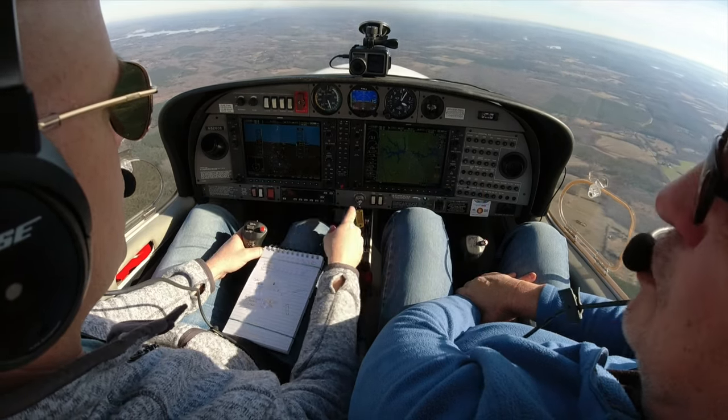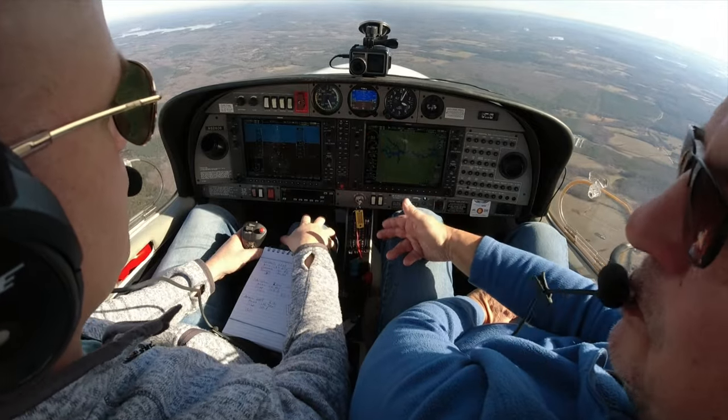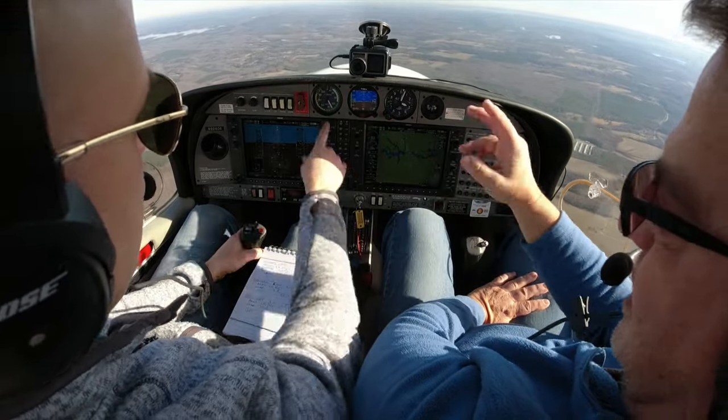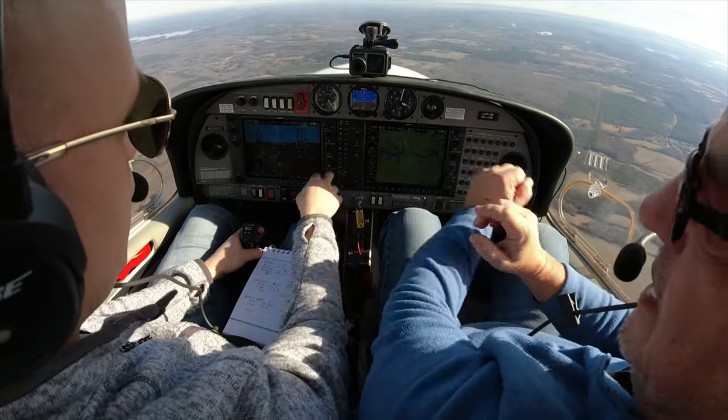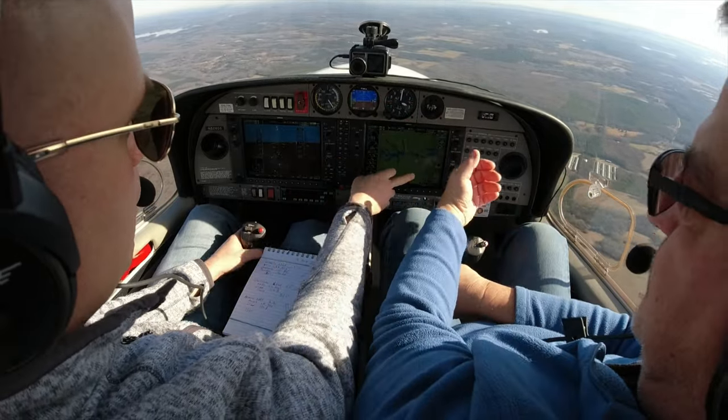We'll start doing our checklist. Full prop. Yeah. Fuller rich. All this stuff you should already have that should be done, right? Landing lights should already be on. The pump. The pump would be on.